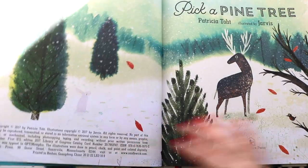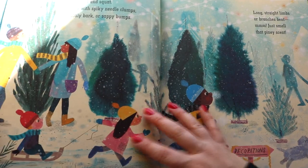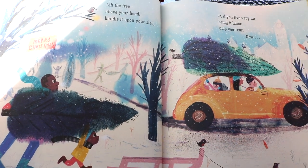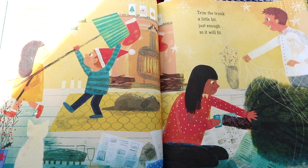Pick a Pine Tree by Patricia Toht. This book is about the tradition of picking out and taking home a Christmas tree, a tradition that we do every single year. We have yummy treats, we put on our Christmas jammies, and make decorating the tree an event. I love the warmth that this book evokes, just as the season does.